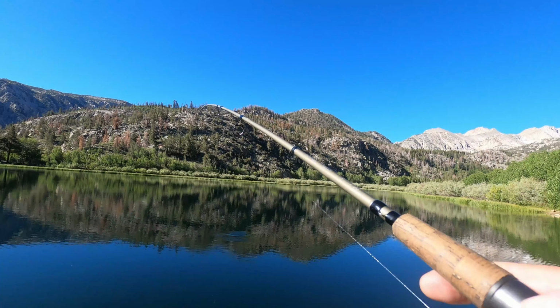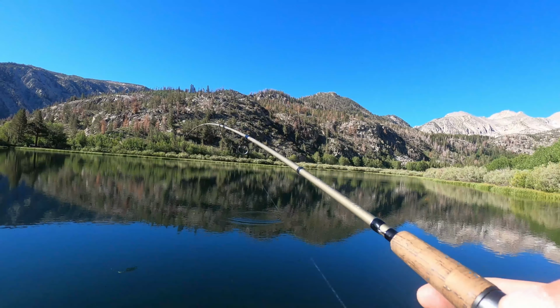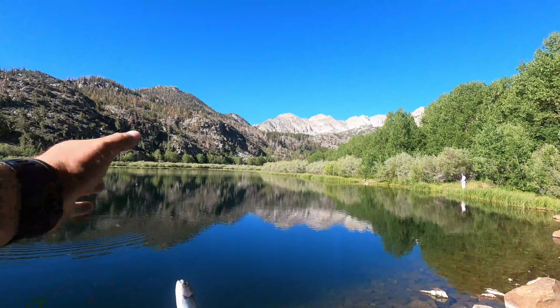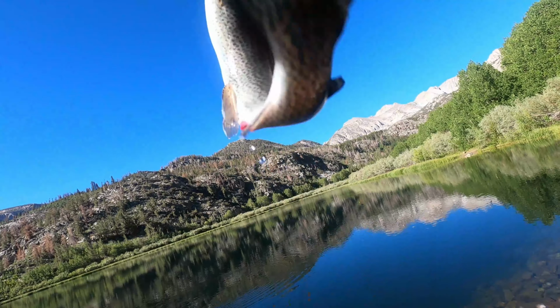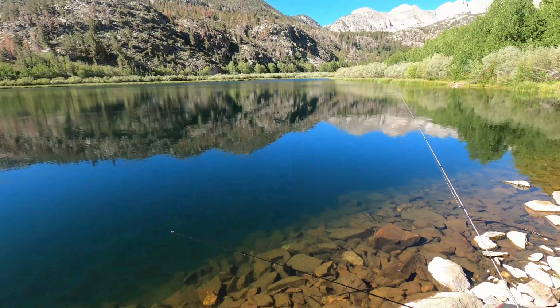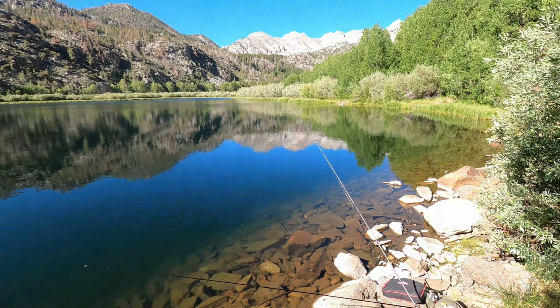Little guy. There he is. All right, let's get him back out there. All right, guys, we are getting chased and chewed by those mosquitoes. So we switched to double bait rod. We're looking for a quick bite.